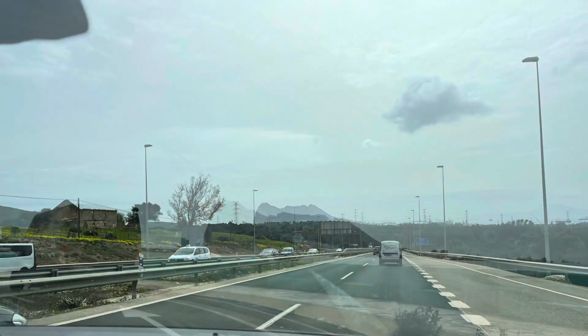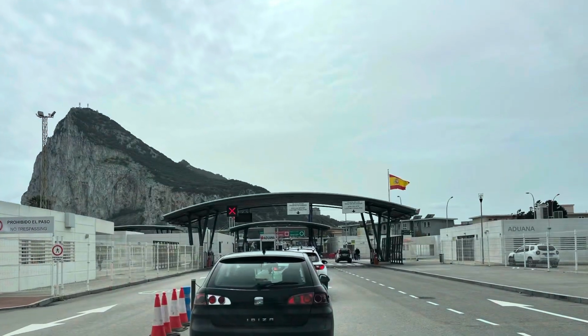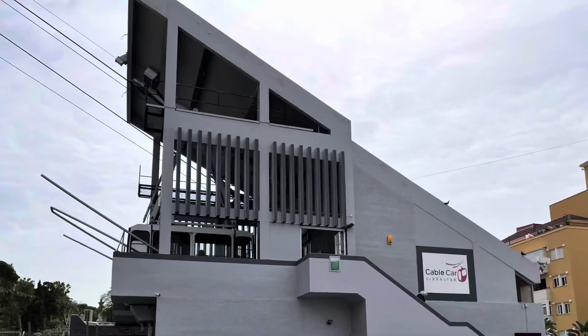Gibraltar is a 2.6 square mile British territory, so to visit we had to leave Spain and enter Great Britain. We decided to take the cable car to the top of the rock.